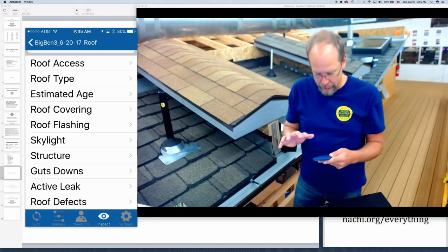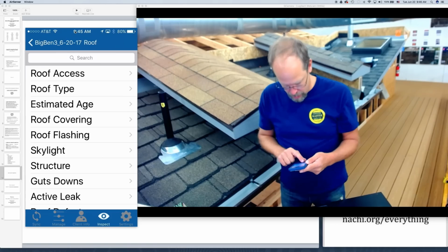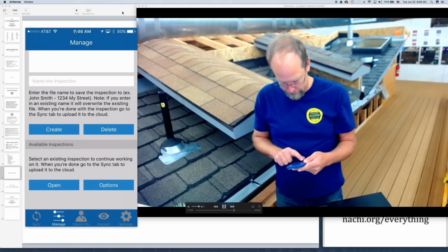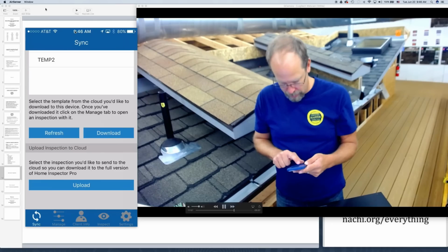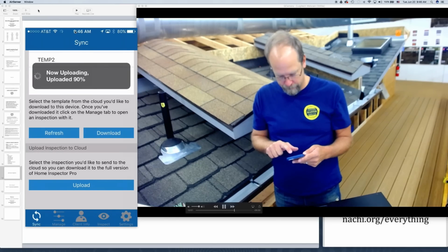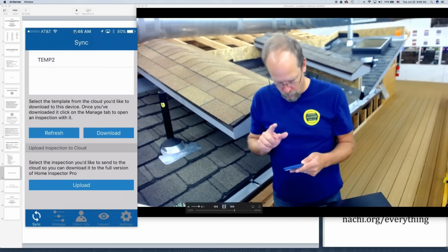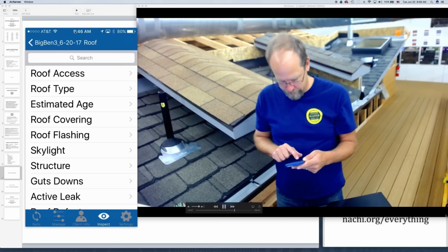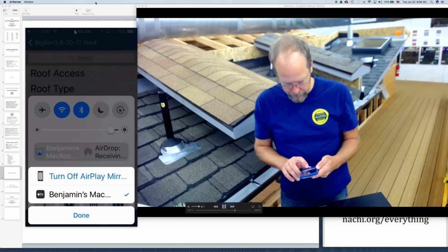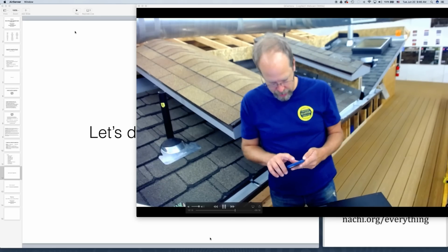So that is me inspecting the roof with this software. Now I want to show you what it looks like. And so I'm going to sync it, and I'm going to upload it to the cloud. There's me. Oh, wait, I didn't take any video, did I? So let me disconnect this here, because my AirPlay tends to crash when I take a video.